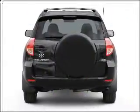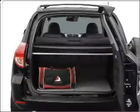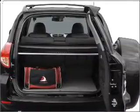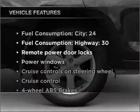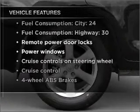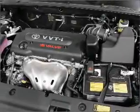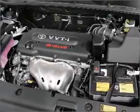With an efficient four-cylinder engine that responds smoothly to its automatic transmission, anti-lock brakes help you bring your vehicle to a safe stop. Plus, enjoy these notable features that are included in this vehicle: power door locks, power windows, power steering, cruise control, power mirrors, an AM/FM stereo with an MP3 player.